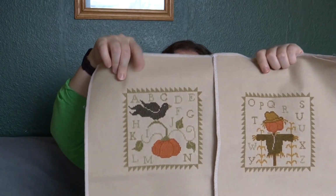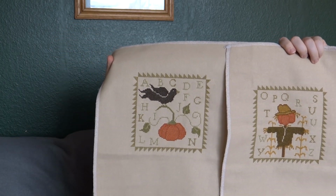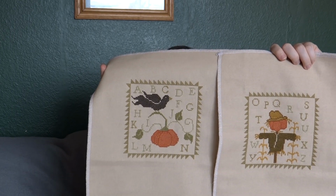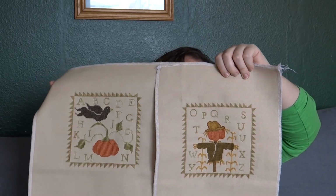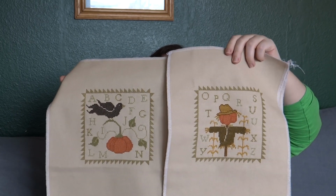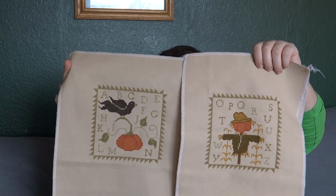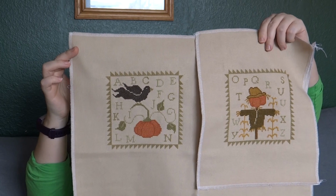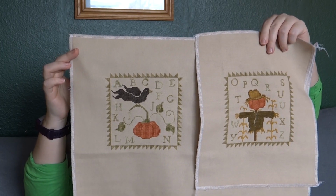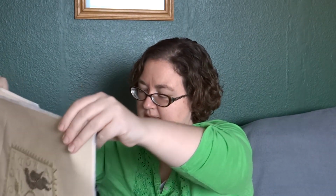So this one is a freebie from With Thy Needle and Thread. It's on their blog. And this is the companion piece that I put together. I designed it to go with it, because I didn't like having only half of the alphabet. Just love these two pieces, very autumnal. And again, this is 18 count tea-dyed Monaco.